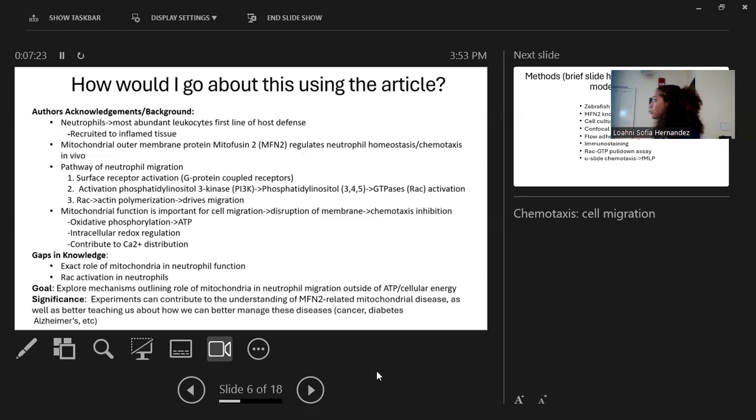So the main gaps that the author highlights is that they don't know the exact role of mitochondria in neutrophil function. So you know various things about the actin polymerization and how it drives migration, but the exact mechanism remains unknown. And there's still some gaps between RAC activation and exactly how that works in neutrophils.